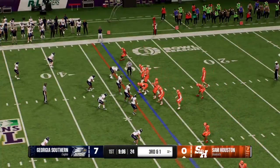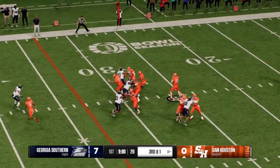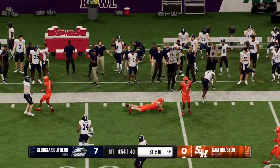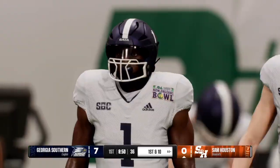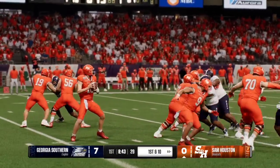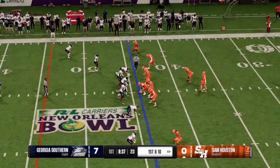Faced with a 3rd and short from their own 32 to keep this drive alive. They'll run play action. Quarterback extends the play. He's going to take off. And he scoots his way to the first down and then slides to avoid the hit. Nice job. Nice way to end that play for the QB. He does a really good job scrambling, getting the first down, and getting down. Because defensively, I'm trying to get a lick. Anytime I can hit the quarterback, that is a win.